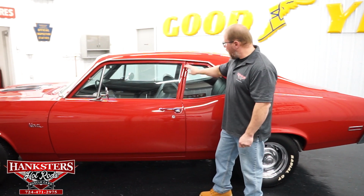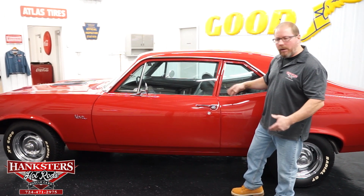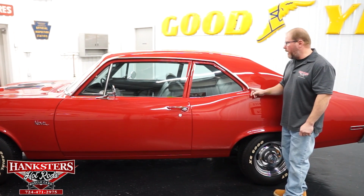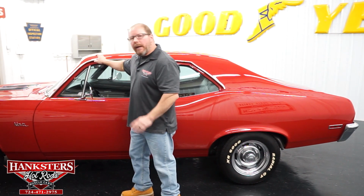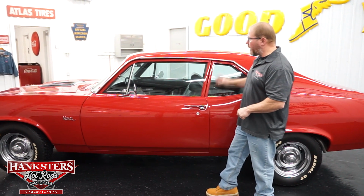Of course, your trim around the windows is all painted the same color as the rest of the car, that cranberry red. Now the drip rail moldings, of course, those are done in the bright work. Nice and straight, polished up really well. And as we run our finger through that rain gutter, everything there is smooth. There's no bumps, no chips in the paint, nothing. All nice, smooth, shiny paint.